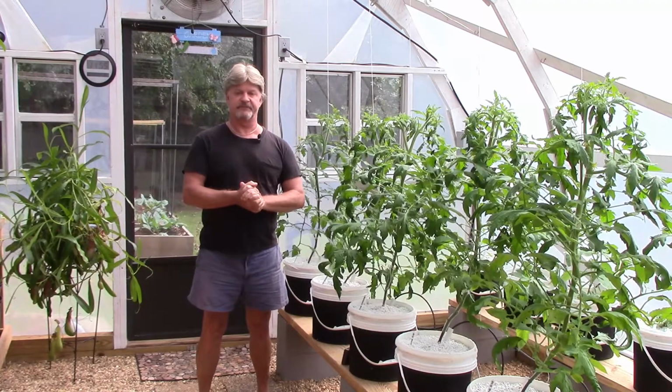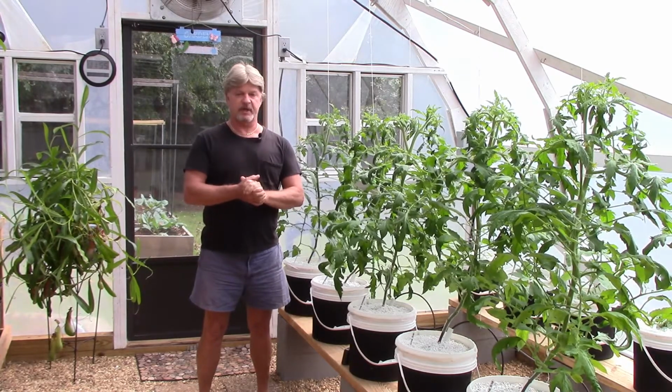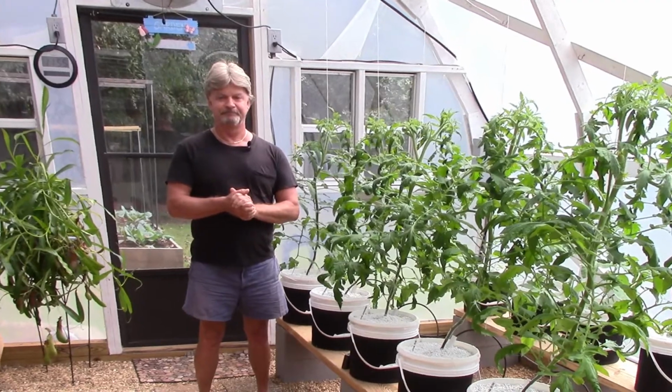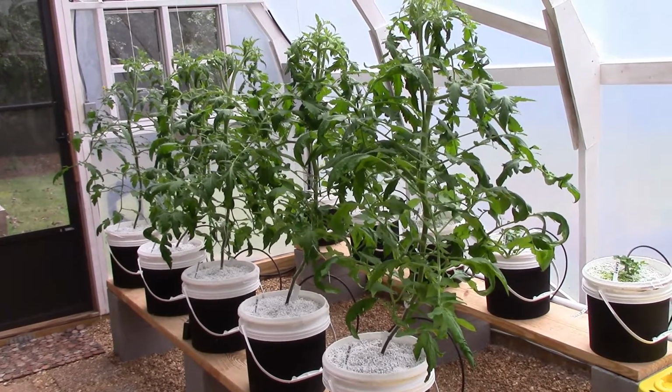I'll try to do this in 15-day intervals, keep you guys abreast of what's going on around the greenhouse and the gardens outside. So let's take a quick tour, and I'll show you some new things and show you what's going on. Okay guys, y'all know me, this is my favorite thing in the world to grow right here, so I might as well start off with them because I just can't wait.